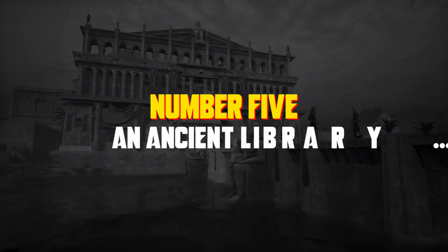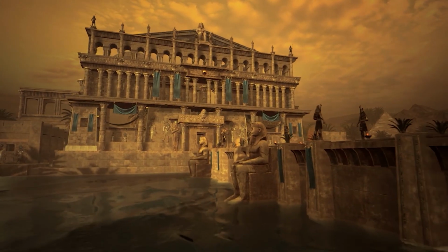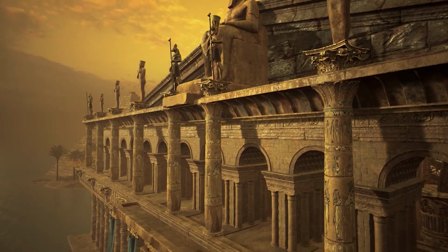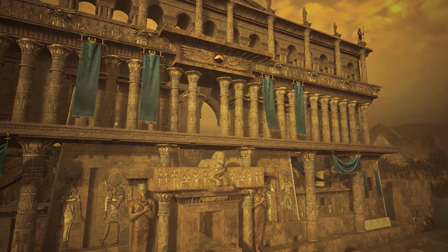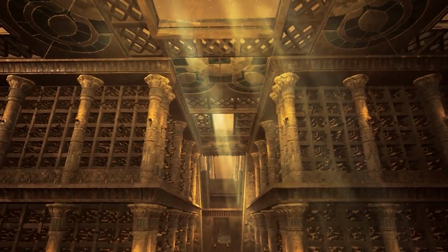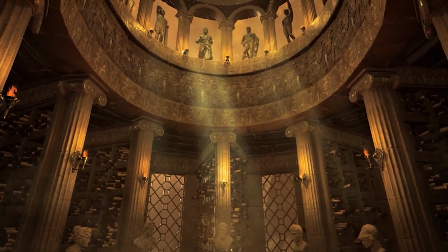Number 5. An ancient library. Get ready to be blown away, people. All the theories of these structures being natural formations have just been disproved. Researchers have discovered what appears to be the remains of a lost library on the island, and near it, they've found strange scrolls and tablets full of mysterious symbols. The symbols are unlike anything we've ever seen before.